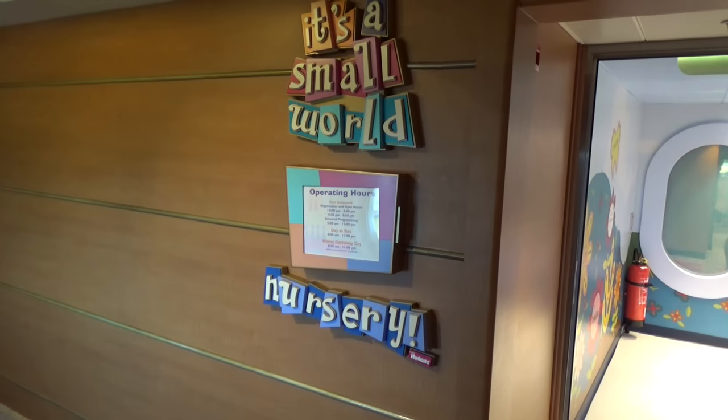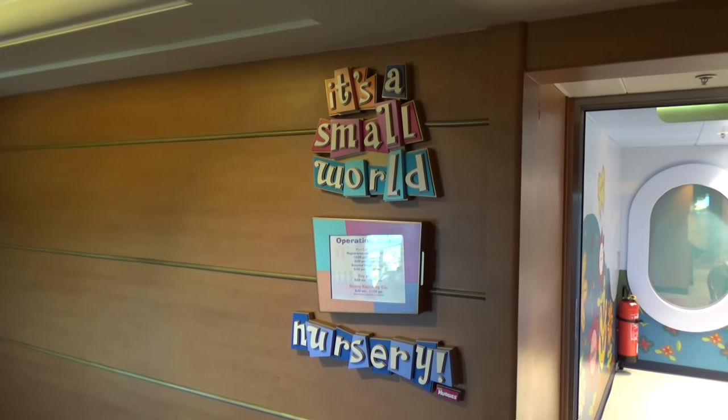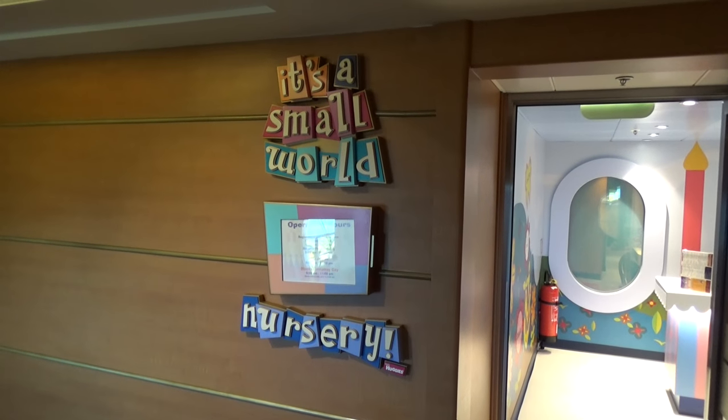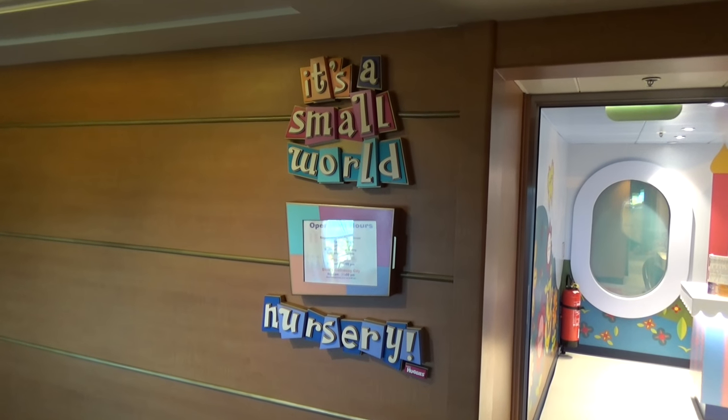One thing to note about the Small World Nursery is that this is an upcharge. This is not free like the other kids' clubs are free. So if you have little ones and you want to dump them off for a dinner, you can do it, but it's going to cost you some cash.